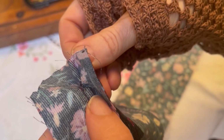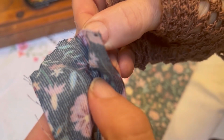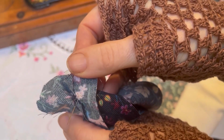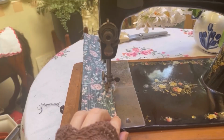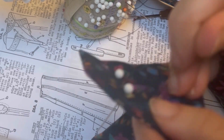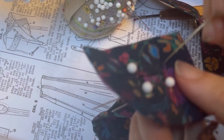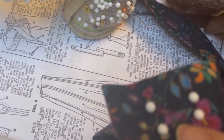So I'm just taking the needle through, just through the stitching here. You can see just through the stitching there. So I've folded over each suspender and I'm stitching each right sides together. Then I'm marking the buttonhole with pins so that I can see the edges or the corners of the buttonhole on the facing side.